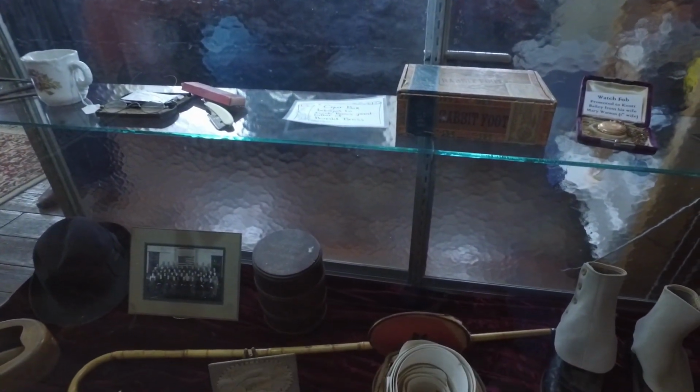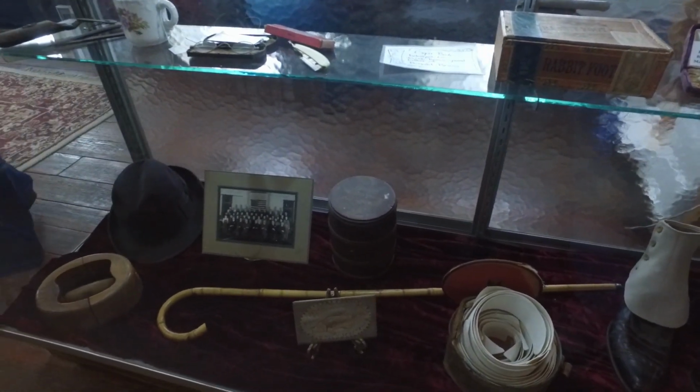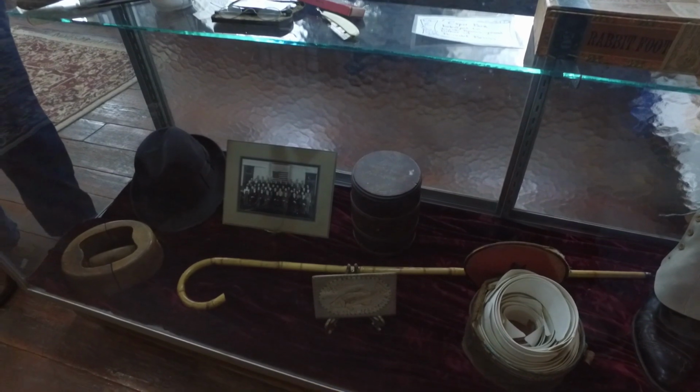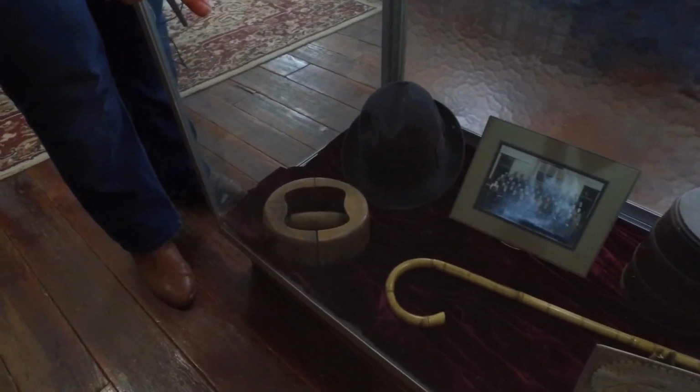Right. But the first cabinet you see, it looks like a new cabinet, by the way. What do we see in the new cabinet? This is some of the men's displays. This would be a collar or a hat stretcher here. Now, I've never heard of a hat stretcher.